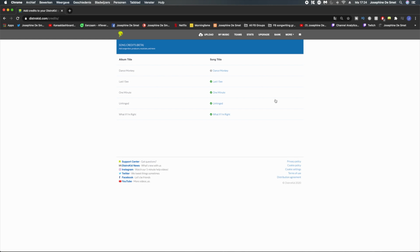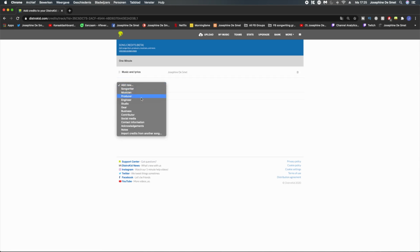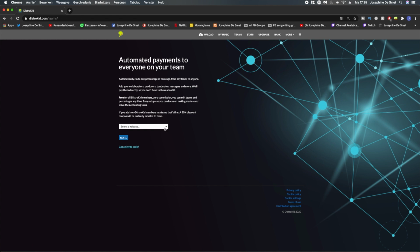Credits and liner notes is a really interesting area in DistroKid because this is where you can credit people who contributed to your song. Or you can also set up splits to automatically pay any percentage of your earnings to anyone who you list here. For example, I can go here and this is everything you can edit in here, which is really interesting. I believe this is the same as this themes area. So that's actually a really cool thing if you work together with multiple people.